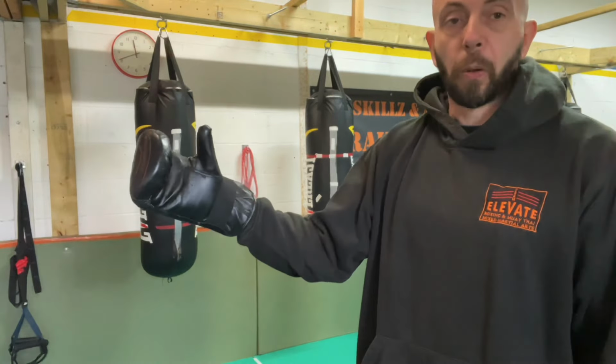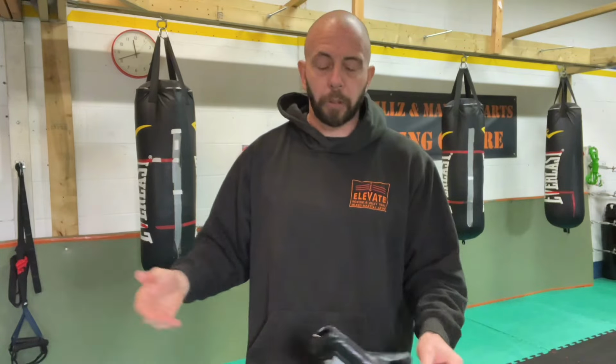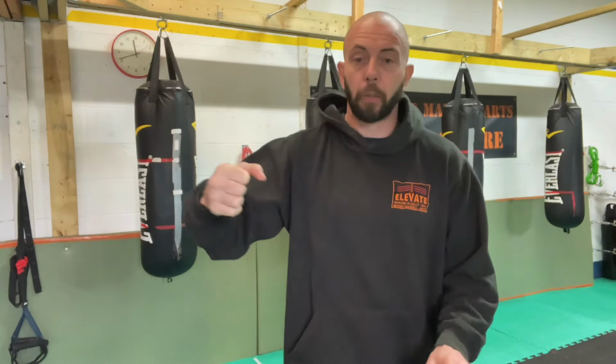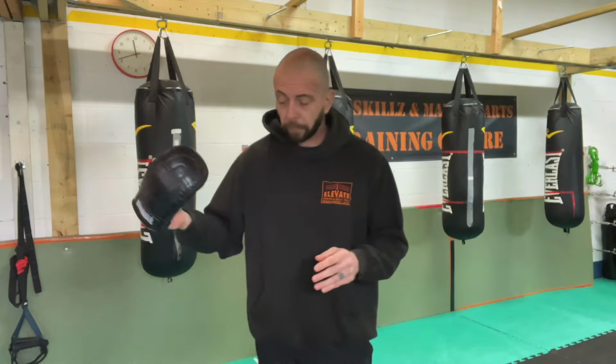Also, what I do like about these bag gloves is the fact that you can move your thumb, i.e. I can make a proper fist. You can't do that with the more, let's say, technically advanced gloves. Because the thumb is attached, you've always got this type of fist going on. You cannot make a proper fist. So while, yes, as science has progressed, other gloves have more padding, and yes, they are considered more advanced.